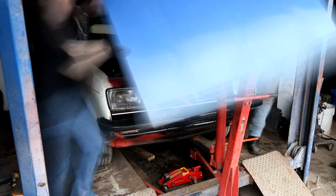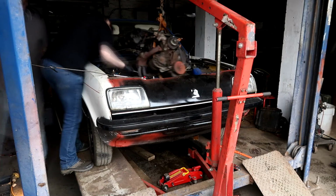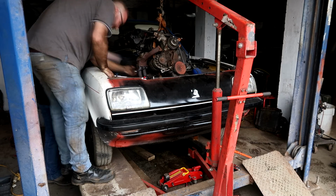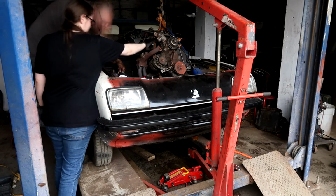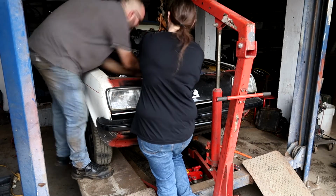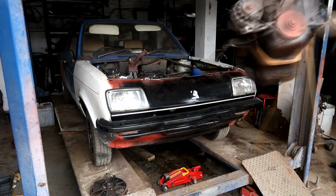The bonnet needed removed, and we discovered we probably should have undone the exhaust as well. Good there.